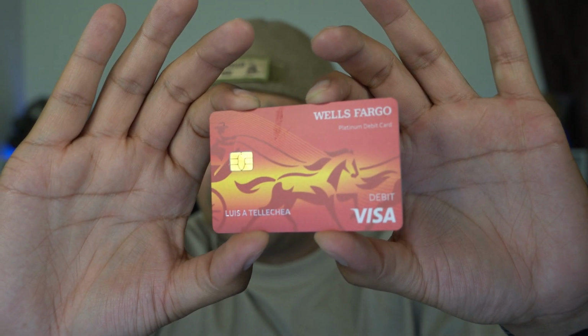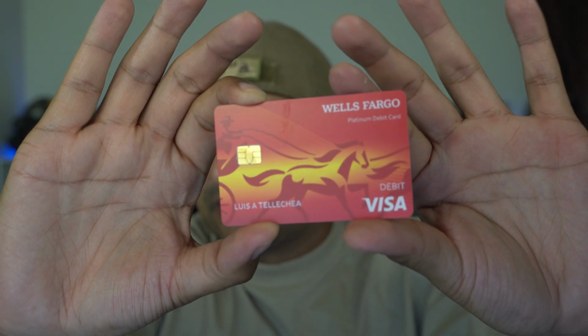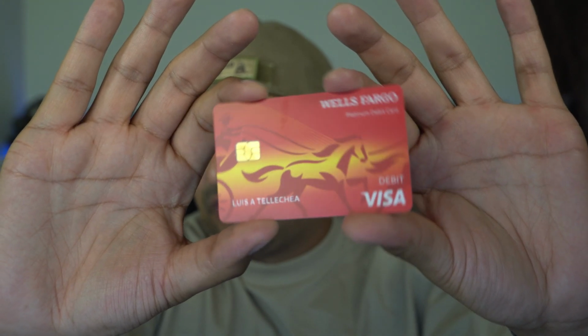Let me know down in the comment section what you guys think of this debit card. You can actually see a little bit of the goo of the sticker itself. Apologize for that, but you guys get the gist of what this card is. Let me know down in the comment section what you guys think of the appearance of this debit card or this account in general. Personally speaking, I'm not a huge fan of it, but that's just me. Of course, if that's something you guys like, that is on you. Personally, with all the controversy that Wells Fargo has had, I don't really trust them, but that's just me in a nutshell.